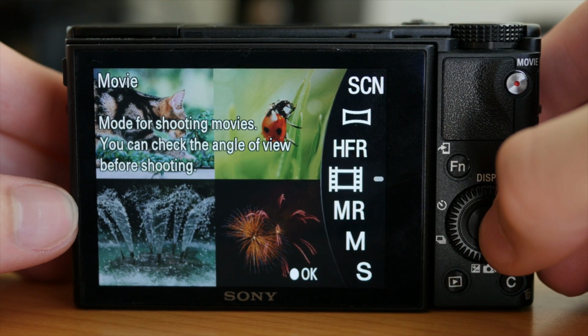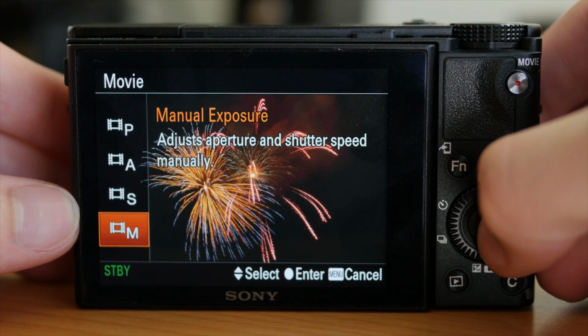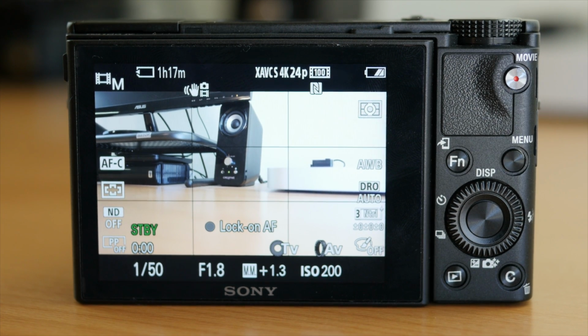Shooting in 4K is so much fun with this camera. It takes great quality video in the 4K mode. It does have that limit, but it doesn't have a limit for 1080p. So if you're shooting in 1080p HD, you're gonna be able to record up to 29 minutes each time.